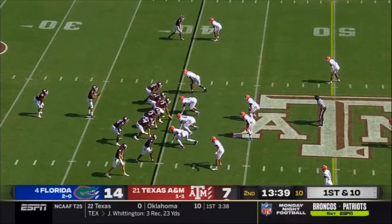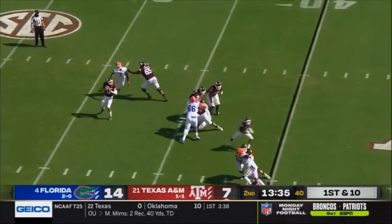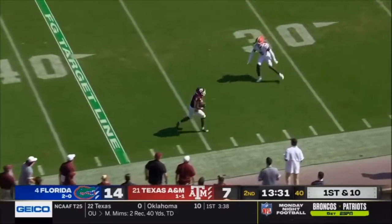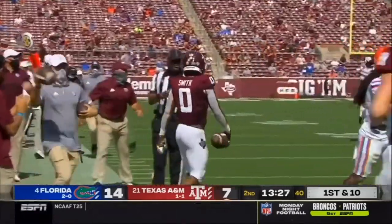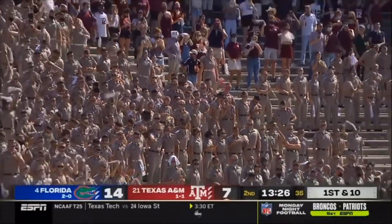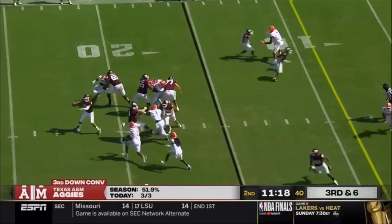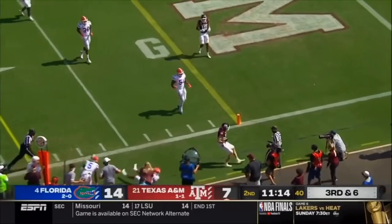Did right there. Kellen Mond, 7 of 8, over 100 yards and a touchdown. Facing pressure here, but gets rid of the pass. And wide open is Smith in Florida territory. Anaya Smith able to find an open seam in the secondary, and it's a 30-yard gain. They go empty, flexing Anaya Smith out top of your screen. Mond looking the other way, and has Chapman inside the 10, first down.